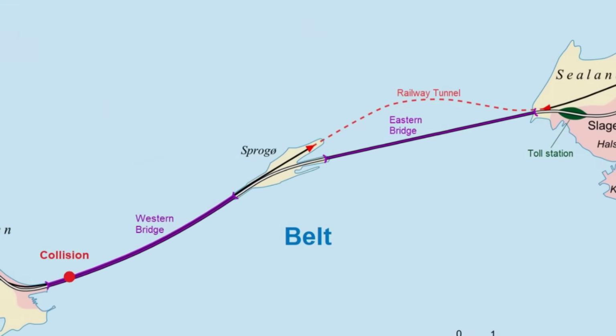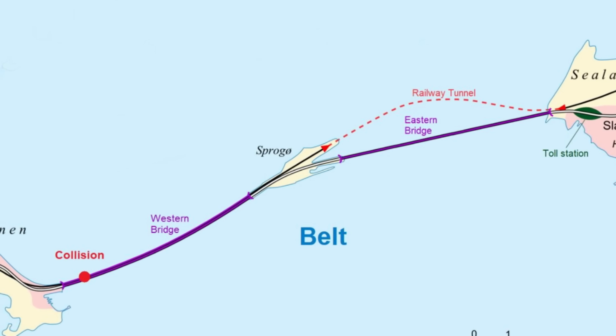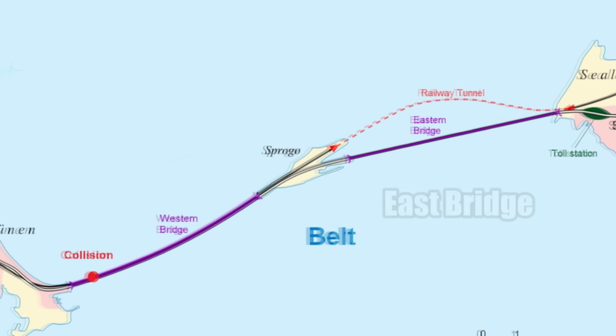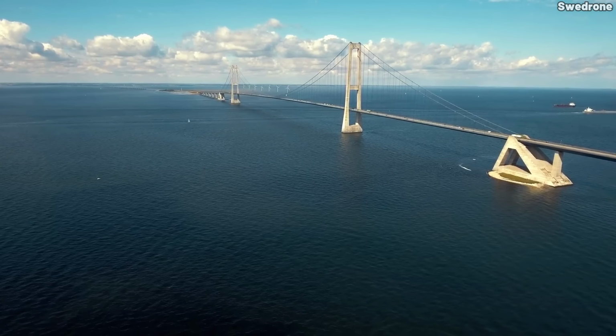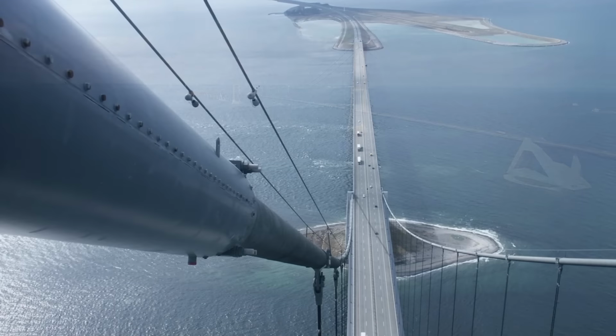The Great Belt Fixed Link connects the Danish islands of Zealand and Funen via a bridge and tunnel system. Consisting of two main sections, the East Bridge and the West, the East, also known as the Great Belt Bridge, is a suspension bridge spanning the Great Belt Strait to connect the islands of Zealand and Sprogo in the middle. Built in the 90s, it is 6.7 kilometers or 4.2 miles in length.